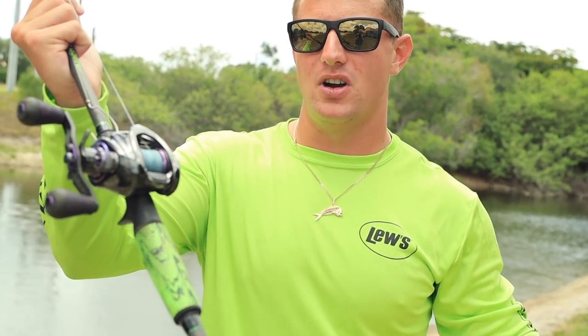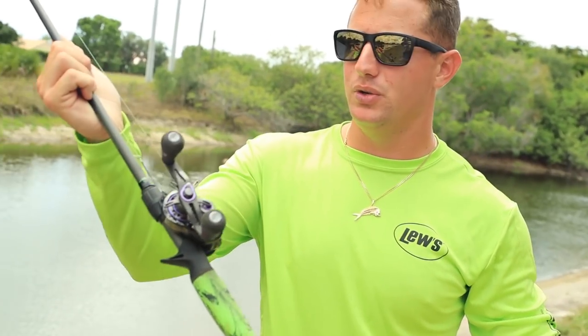We are at the spot, guys. We have our bait bucket. We got our little bait casting combo. This is the Pro TI on the Mach 2 lose rod.